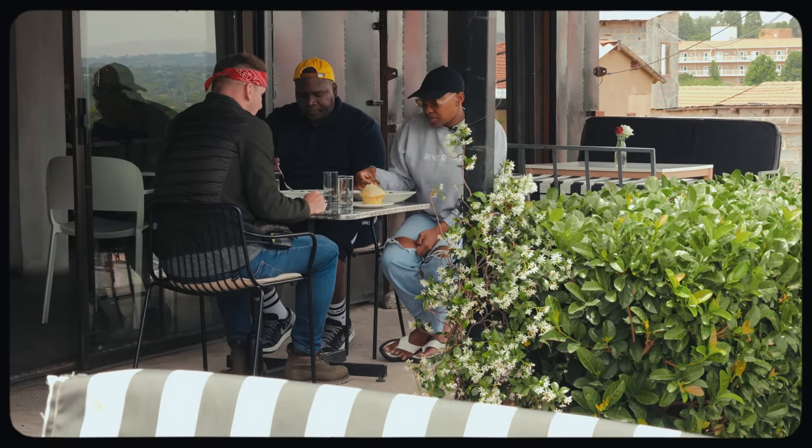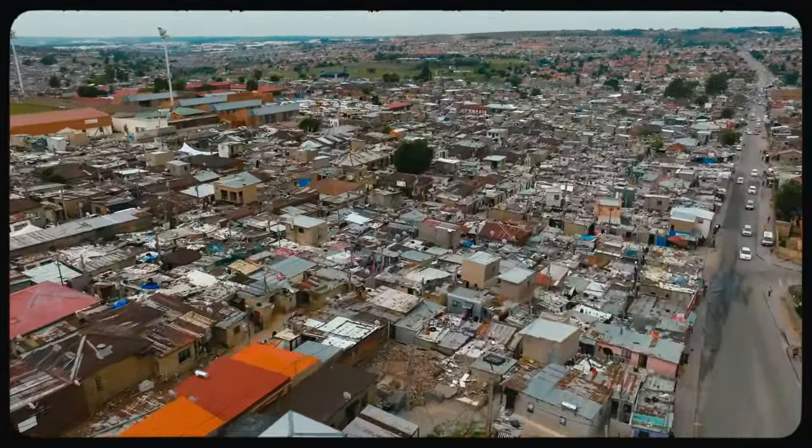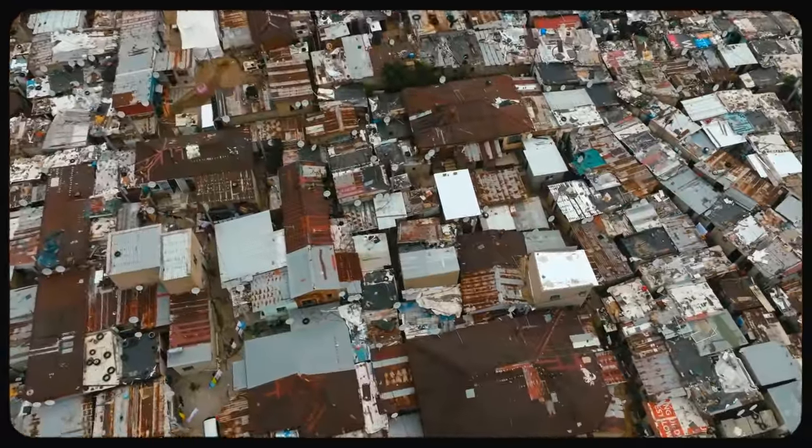You think there's a lot of people here who feel defeated? Yeah, there's too much. There's a lot of people. There's too much, too many. To better understand the inner workings of Alex, Andrew and I head deeper into the densely packed belly of this township.